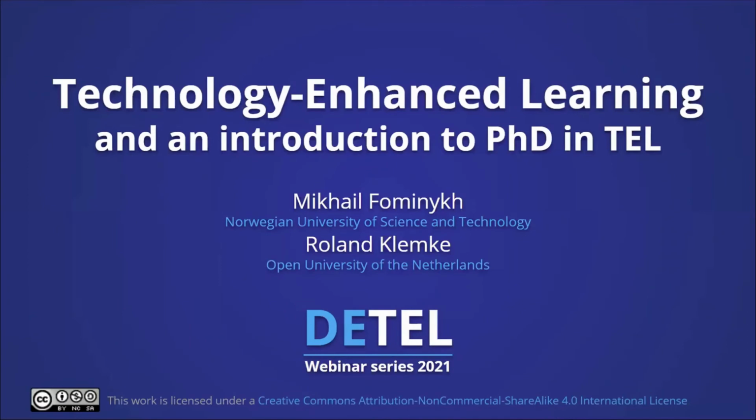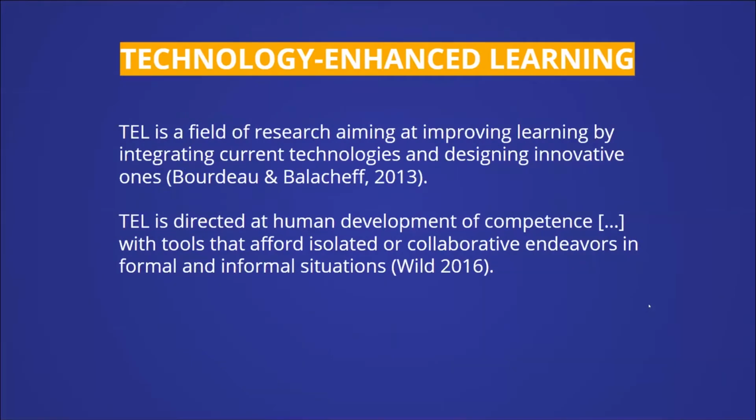Together with me as a co-host and organizer today is Roland Klemke, who is a professor at the Open University of the Netherlands. Technology-enhanced learning is a field of research, and I guess you all are working in this field and have a good understanding of what it is. It's actually not very easy to find a single definition of the field or its boundaries. But we can go with this definition: the field of research aiming at improving learning by integrating current technologies and innovative designs.